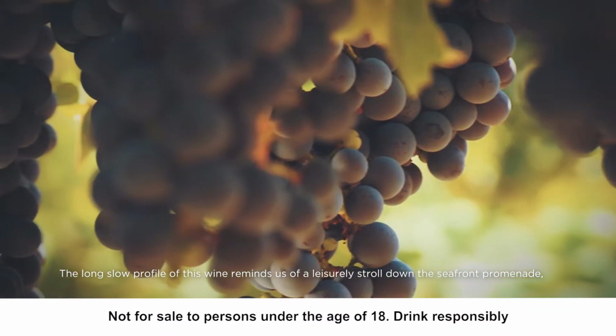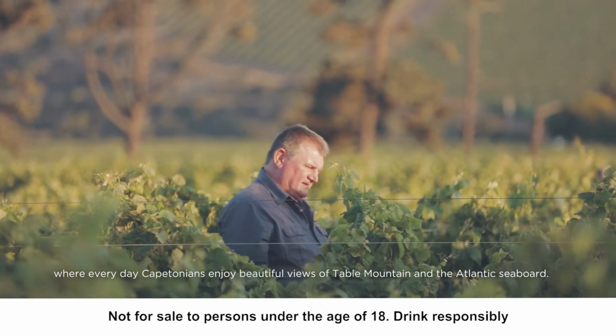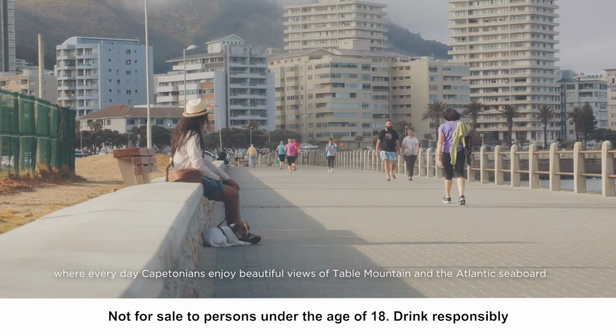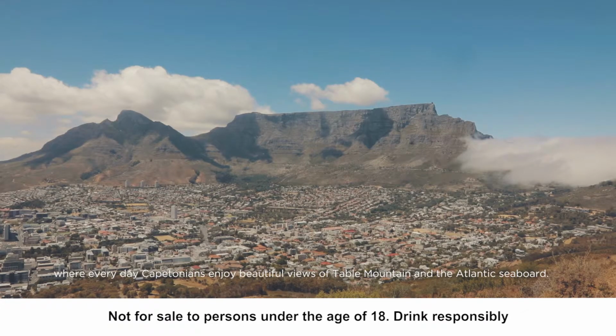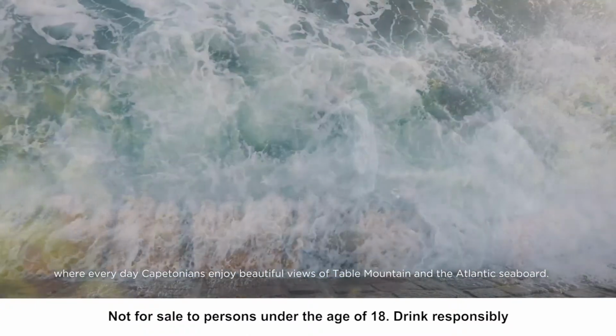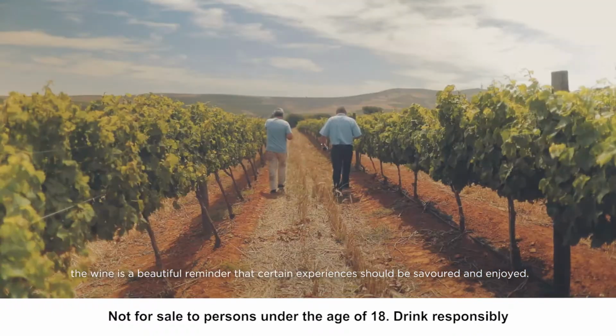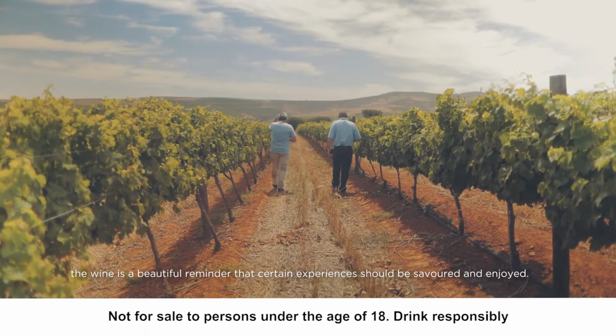The long slow profile of this wine reminds us of a leisurely stroll down the seafront promenade, where everyday Capetonians enjoy beautiful views of Table Mountain and the Atlantic Sea. Just like a leisurely stroll down the promenade, the wine is a beautiful reminder that certain experiences should be savoured and enjoyed.